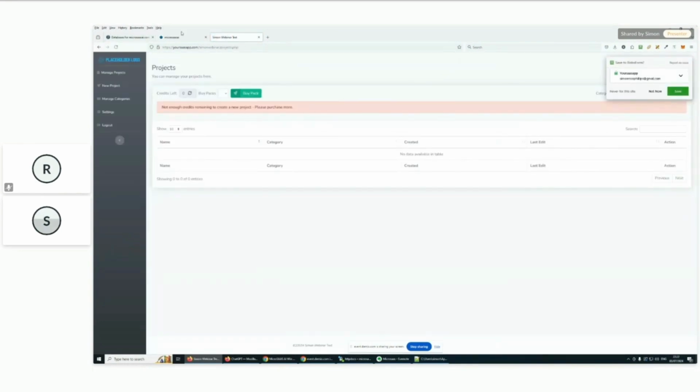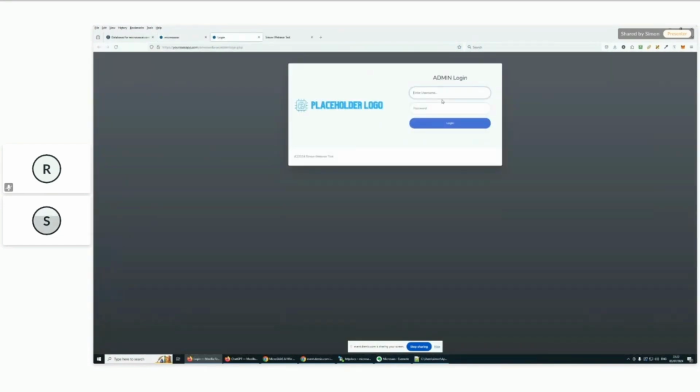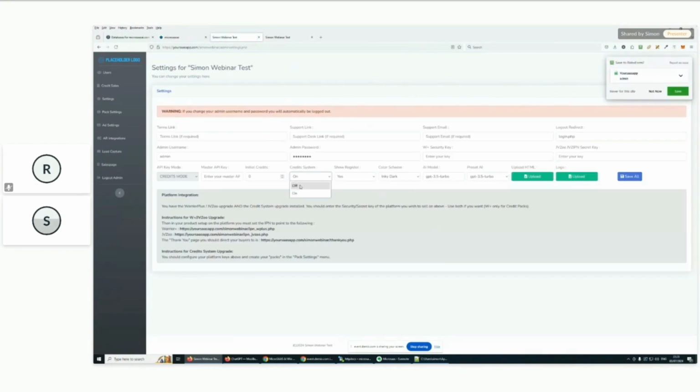I'm in. It says not enough credits to create a new project. That's because by default the credit system's turned on. I'm going to turn that off now in the admin interface. So I'm going to go to admin, password, and go to settings, and I will turn the credit system off, and I will get myself a handy key.